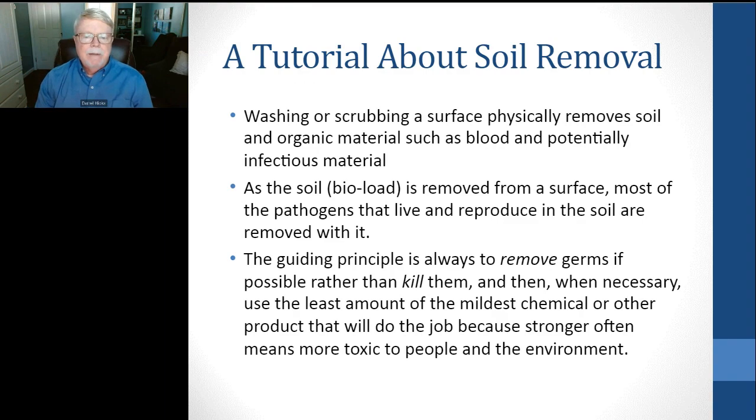So we need to talk about soil removal, because I think this is one of the areas that we miss in this whole role of returning a surface to fit for purpose. Washing or scrubbing a surface physically removes soil and organic material such as blood and potentially infectious material. As the soil, or we can call it a bioload, is removed from a surface, most of the pathogens that live and reproduce in the soil are removed with it. Think about soil, this bioload, as being food for bacteria, and they need to feed in order to stay alive.